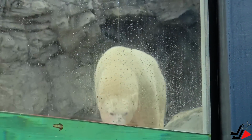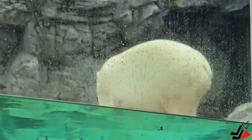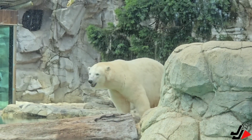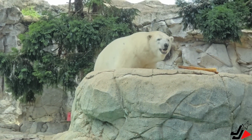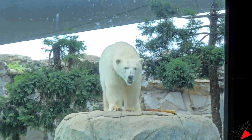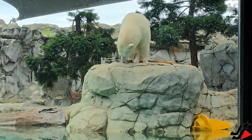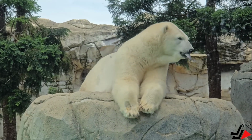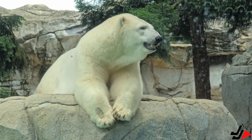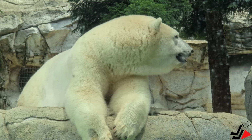Well, he has decided to come out, one of them anyway, so I'll have to go back up and have another look. But if he jumps in the water, we'll have a good shot of him down here. Cool does that look? Probably wouldn't want to give him a hug though. Rip you to shreds.